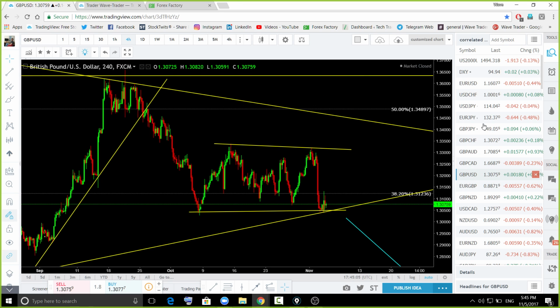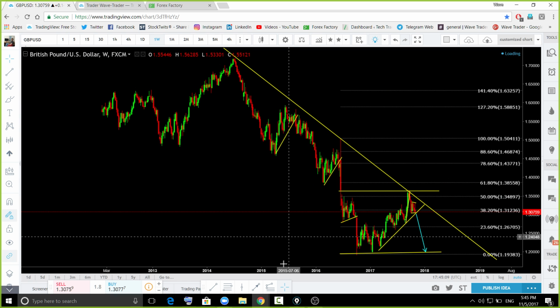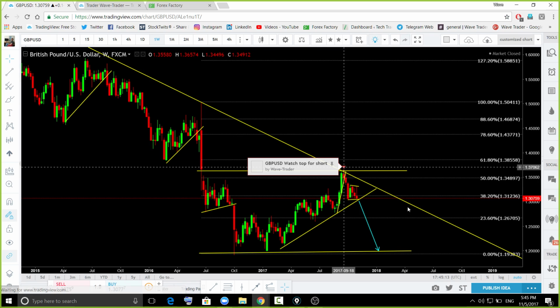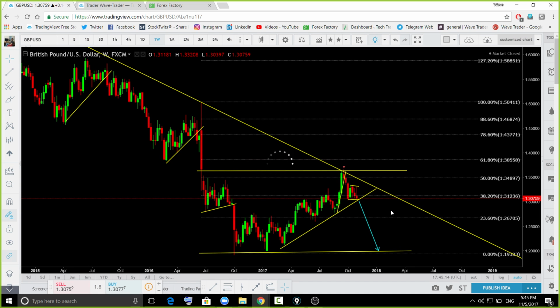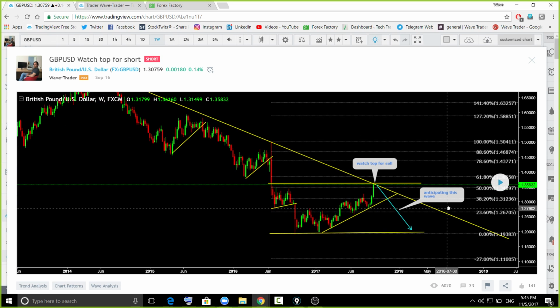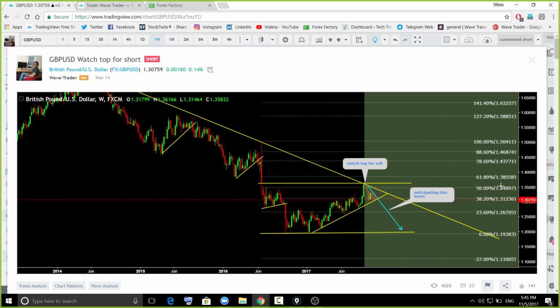Now let's look at the pound USD. Let's look at the bigger structure. Last week we were looking for the bottom of the flat. Price did not hit the bottom and started to rise before the news event. People started to buy the pound pairs ahead of the news event. So we are still looking for this big move to the downside.